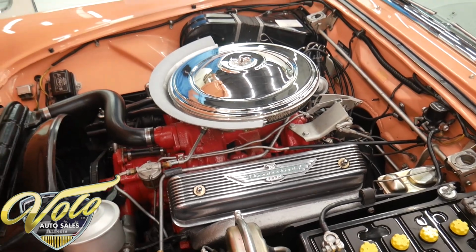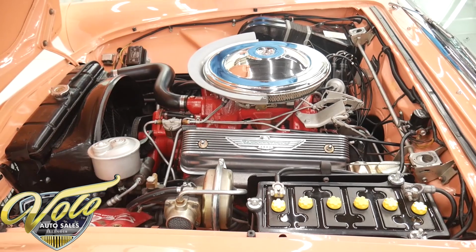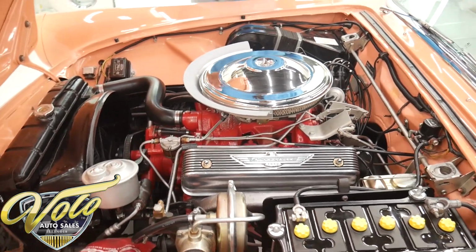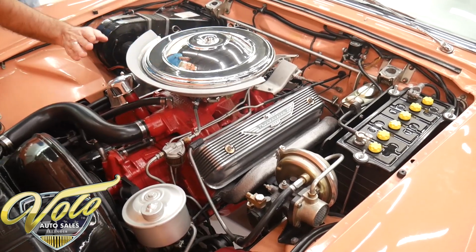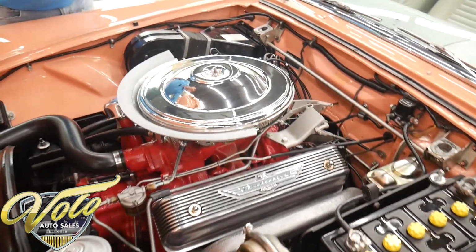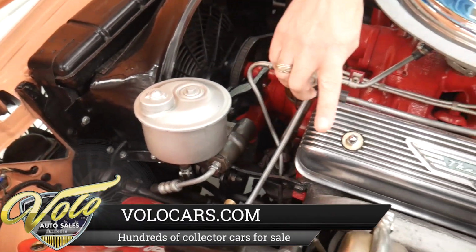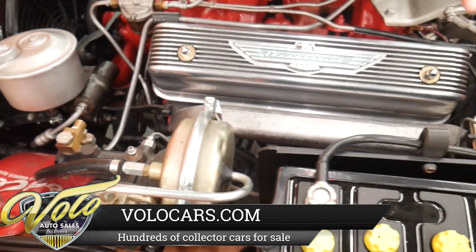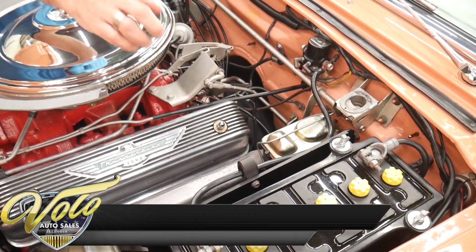horsepower, 4-barrel carburetor. This has the engine dress-up kit, which was an option. Chrome air cleaner, chrome breather, and the polished valve covers. Also, two very desirable options: power steering, power brakes, and then the master cylinder was upgraded to a dual circuit. It's safer.